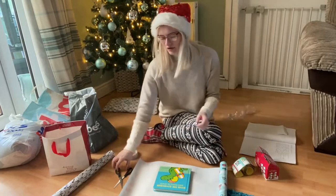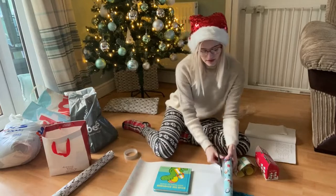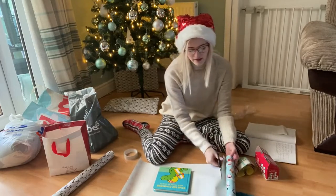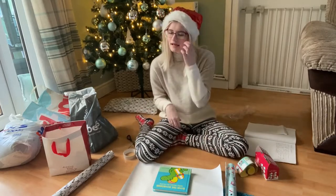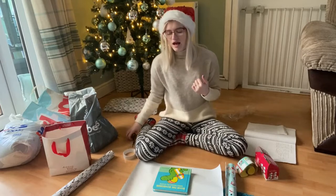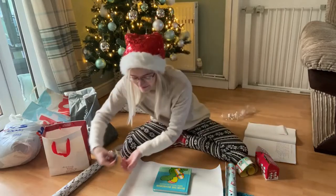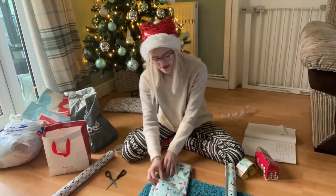I love Elf, and I love The Grinch, and I love the new Grinch as well that came out last year. But I think one of my favourite films now is actually a Netflix one called Klaus. It came out this year and we've watched it a few times. It's so good, and I think it's really, really funny. And Tom loves it too. So that's a really good one from Netflix.